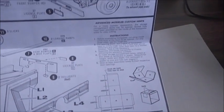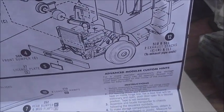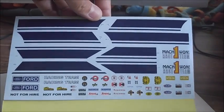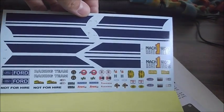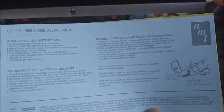They also say that you can open the doors and the storage boxes and stuff like that. They give you a little detail on how to make the storage boxes, including a template, which is pretty awesome in itself. The decals are nicely printed as well, though I'll only be using a few of them. Here are your instructions on how to apply them and go from there.